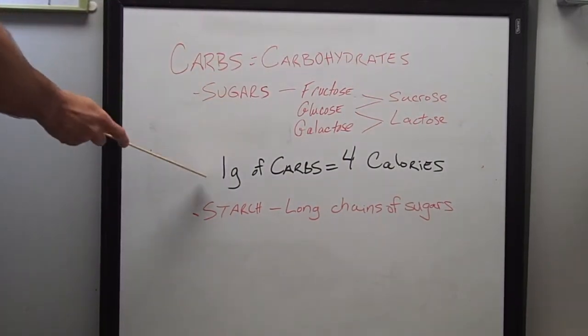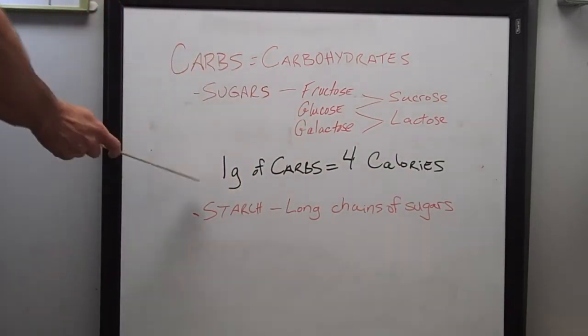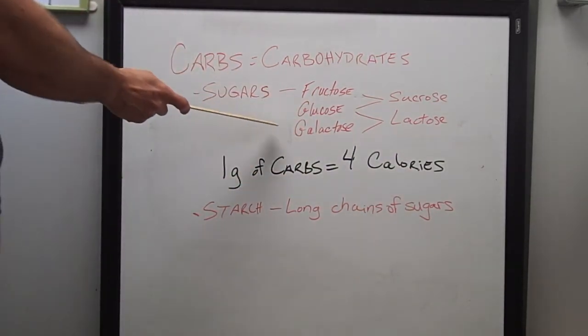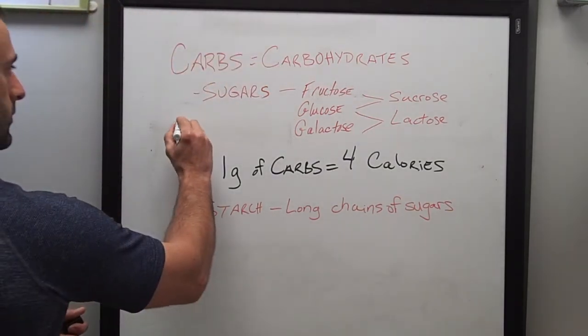First, we have carbohydrates. Carbohydrates are sugars. They have 4 calories per gram of carbs. This is the same as protein. All our macronutrients we can get energy from. Carbohydrates happen to be a very easy source for energy.